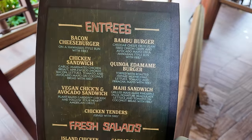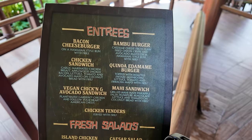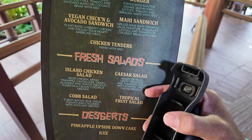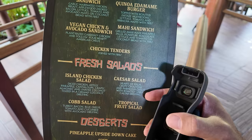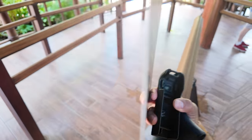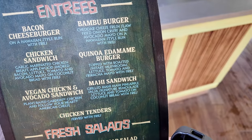Here's a quick look at their menu. I'm not really sure what I'm going to get. That chicken sandwich sounds kind of good. And then we have some fresh salads. Ooh, a tropical fruit salad. And then desserts, pineapple upside down cake, and an icy. And that's about it. Pretty standard menu. I do wonder if this mahi sandwich would be any good.